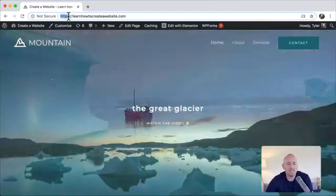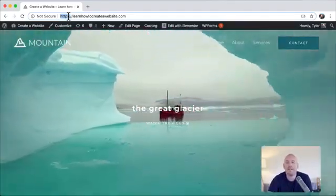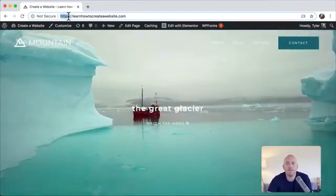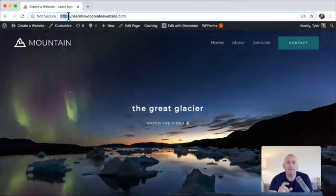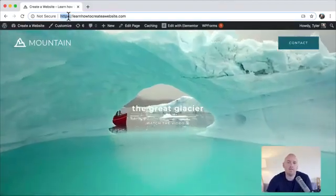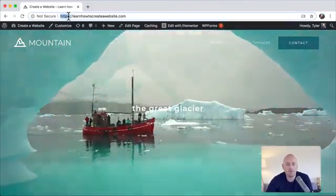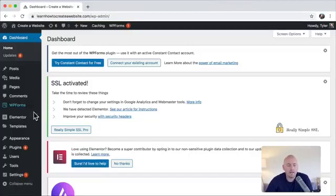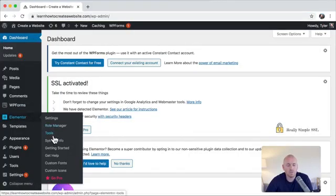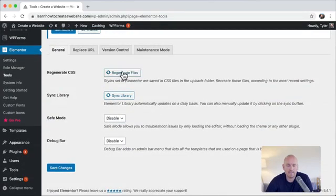But the website is still not secure, and that's because we were building our website and editing our content and uploading images, and some of those images still have that HTTP link instead of the HTTPS link. So we need all of the images to have the HTTPS link, and it's pretty easy to do. What we have to do is go back into the backend to the dashboard, and then go to Elementor, and then go to Tools. Then we can scroll down, and let's click Regenerate CSS, and let's click Resync Library.